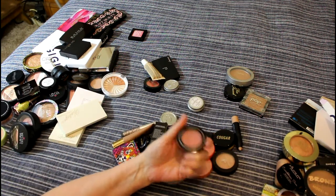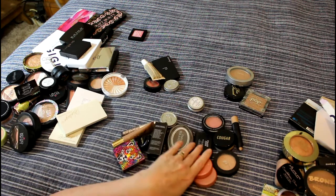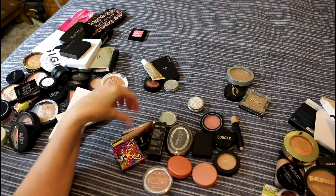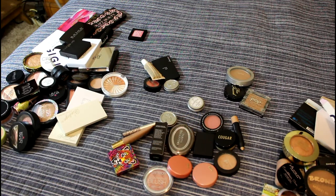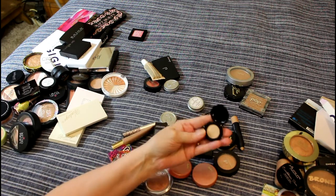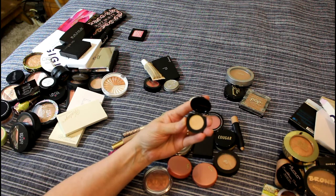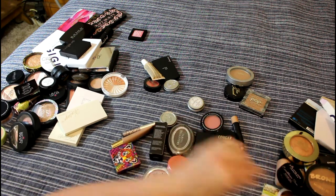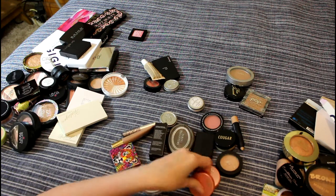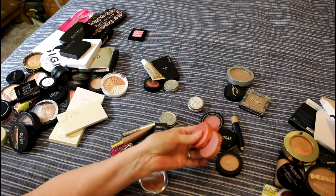And there's this I never addressed. Let's see. You know what? I have this little Nomad thing, and I remember when I got it, I really liked it, but I'm going to let it go. I'm going to give it to my daughter. It's a little highlighter. Okay, I'm going to keep my Tarte blushes.